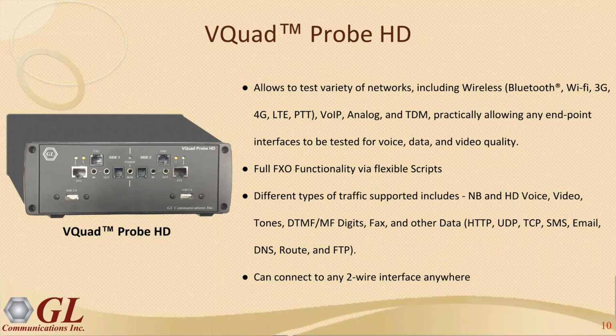Usually the prior products that I showed you require a PC platform to connect to and operate the software. However, there are versions of the product that allow you to have it completely independent, where the computer is built in, and all you have to do is use the unit as is.